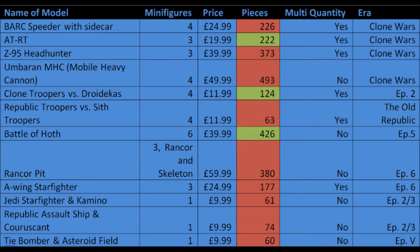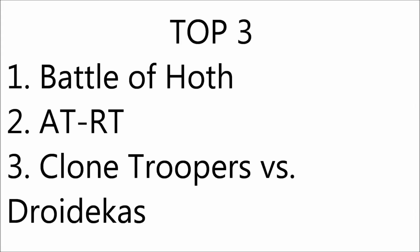And finally, on the right side you've got the era, and my initial reaction was, wow, there's a lot of Clone Wars sets, but if you actually look at it, there's quite a lot of episode 6, 2s and 5s. Sorry, that episode V at the bottom's 5. There's only 4 Clone Wars sets.